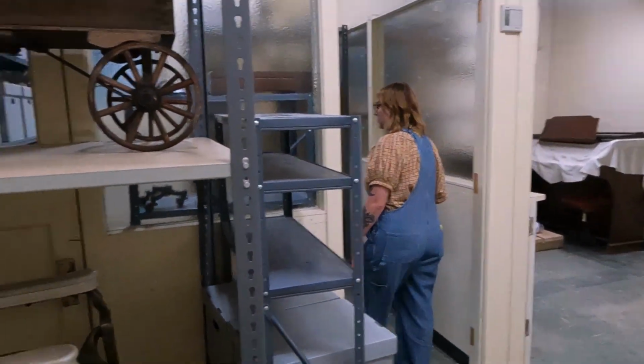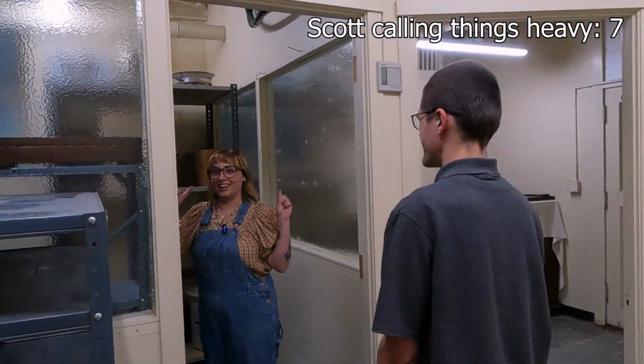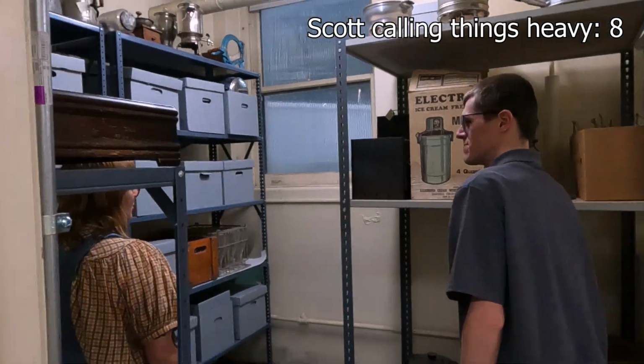That barbershop chair is very heavy. Very heavy. Let's see how many things Scott can say are heavy in the video. So heavy.